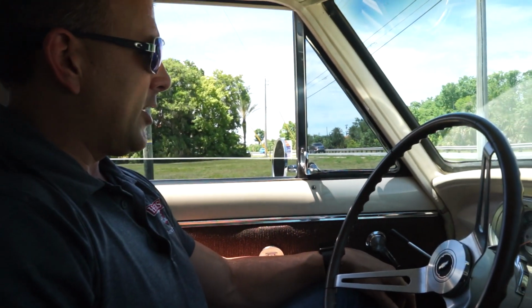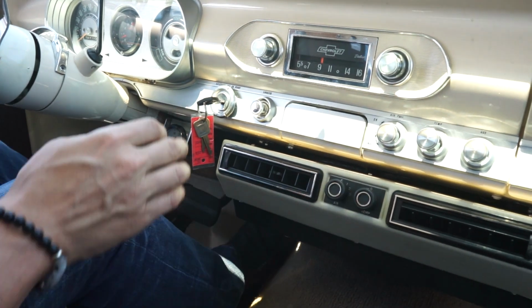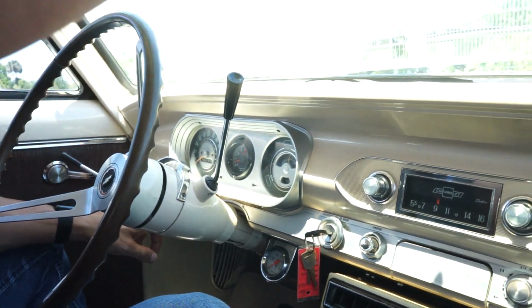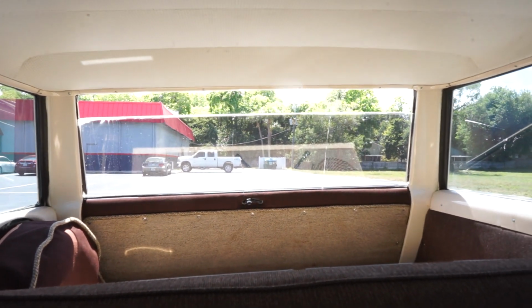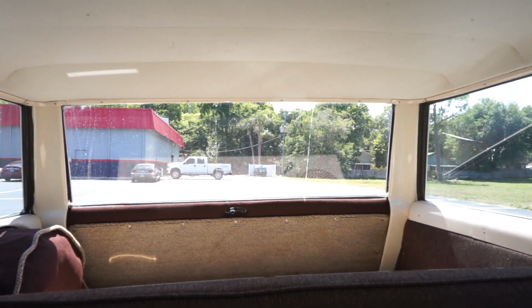Let's set this '65 Chevy Nova on the ground. We will take it out on a little test run for you guys, and we'll show you guys how the car runs. First things first, it is hot here today in sunny Daytona Beach, so we will put the air on. It does blow cold, so I'll crank up the window. Up and down with the rear window. Let's take a look at the rear window here. Down. Up. It does go all the way up and all the way down. It's not the fastest in the world, but it does function.